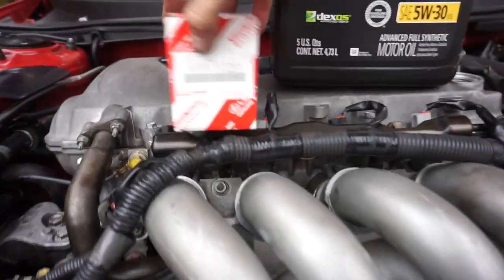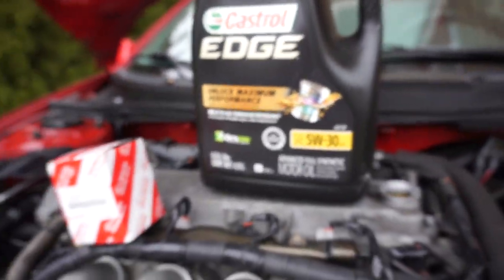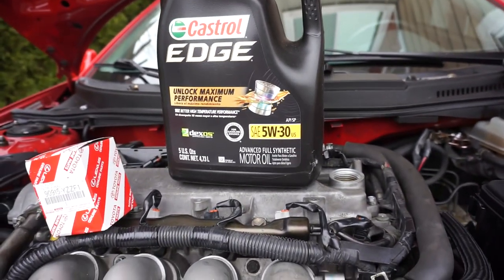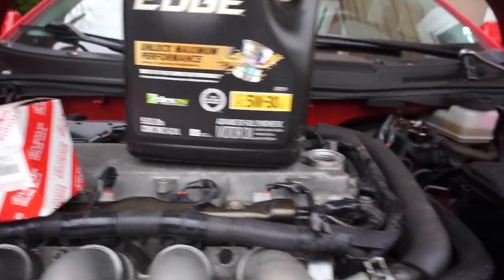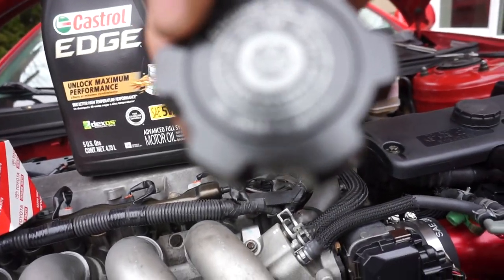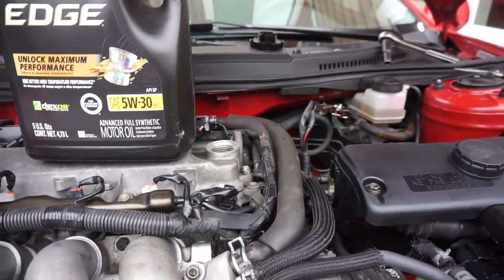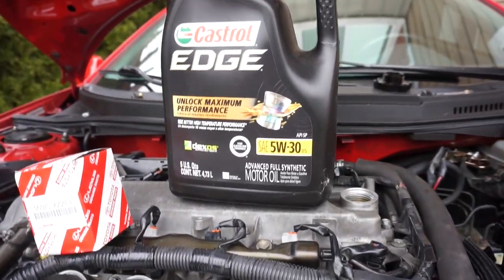All right, OEM oil filter. Time to unlock maximum performance, 5W30. You can run a lot of different oils on the 2ZZ, 5W30. Where's my oil cap? I think it even says it on this one. Right here. No, that one doesn't say it. Sometimes they say 5W30 Castrol on them. That being said, 5W30 is great.